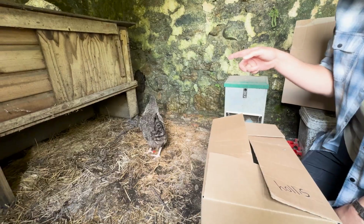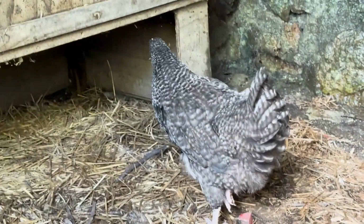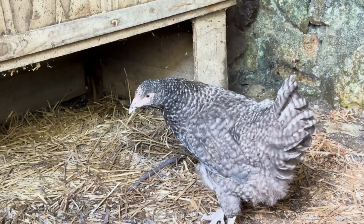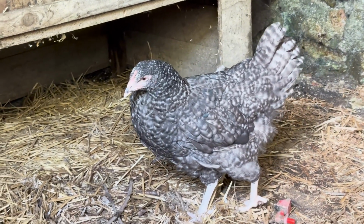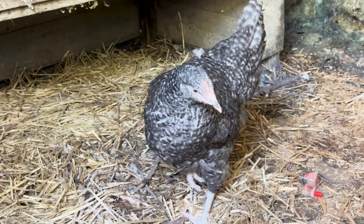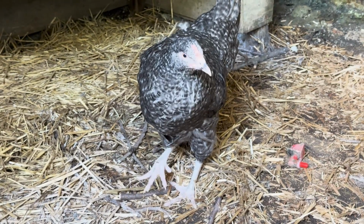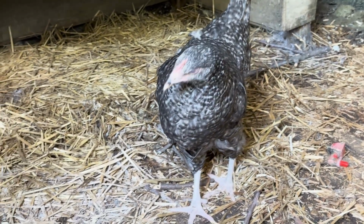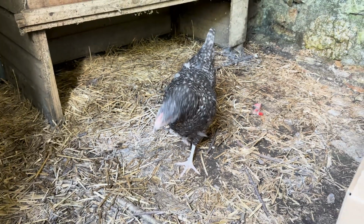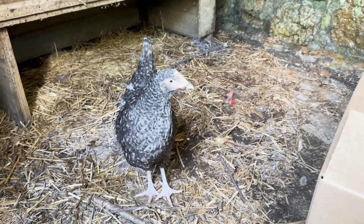Lovely. And you can probably see at the minute that the skin around her face, around her eye and her comb, is very small and very pale. That means that we know she's not laying eggs at the minute. Once that goes a deep, dark red, then we know that she's going to start laying soon, and then she'll lay those nice dark chocolate brown eggs for us. She's a bit young at the minute. She's point of lay, so she's probably a couple of months old. But yeah, she's only a young bird.